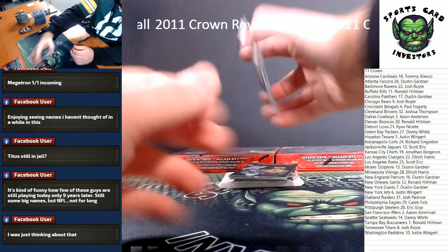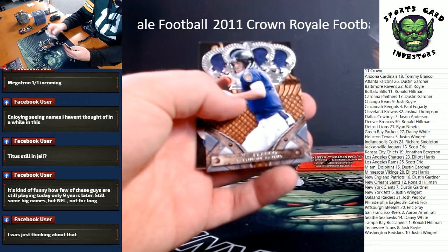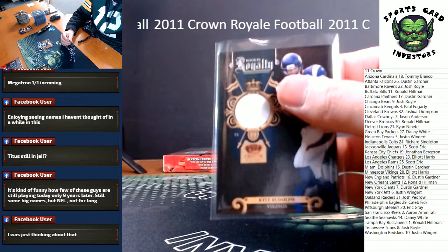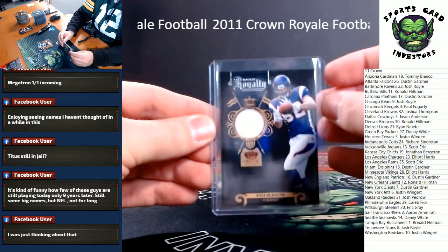Die cut Mike Vick, Ricky Stanzi rookie, Chris Johnson, Reggie Wayne, Joe Flacco, rookie royalty, Kyle Rudolph, rookie jersey relic, numbered out of 299, going back out to Minnesota. Minnesota and Elliott Harris, congrats.